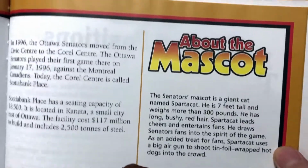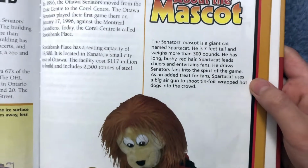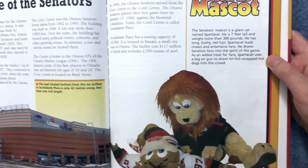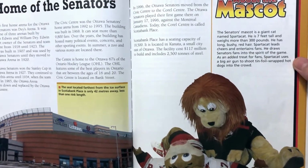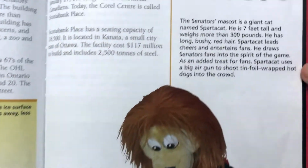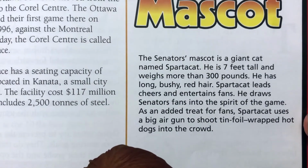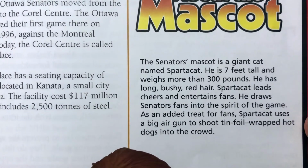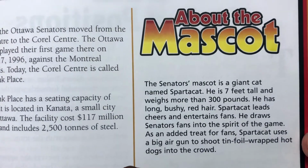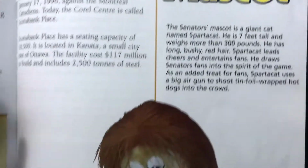About the mascot. The Senators' mascot is a giant cat named Spot-a-Cat. He is 7 feet tall and weighs more than 300 pounds. He has long, bushy, red hair. Spot-a-Cat leads, cheers, and entertains fans. He draws Senators fans into the spirit of the game. As an added treat for fans, Spot-a-Cat uses a big air gun to shoot tin-foil-wrapped hot dogs into the crowd.